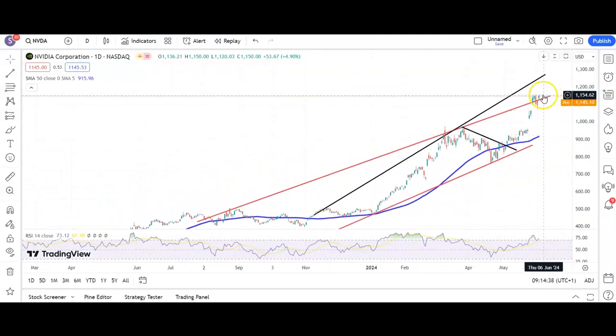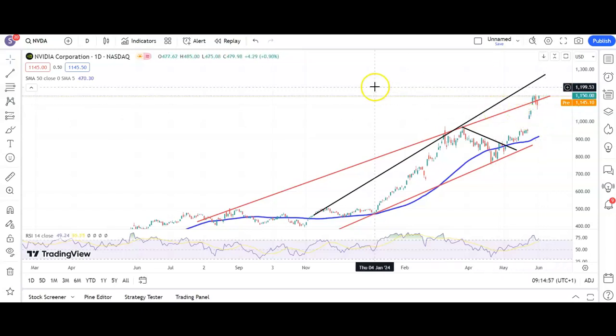But if you're cautious, probably wait for an end of day close above 11.50 just to be sure that 12.60 or 12.70 is on its way. On the downside, don't really want to see the shares at any time go back below the top of that latest gap, $1,020 on an end of day close basis.